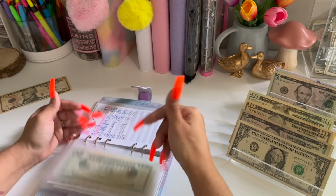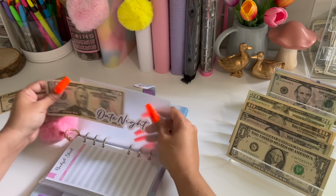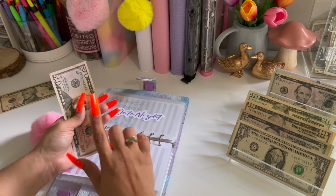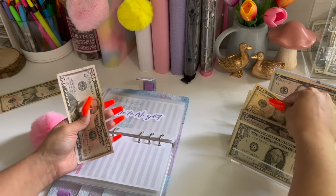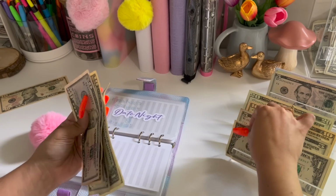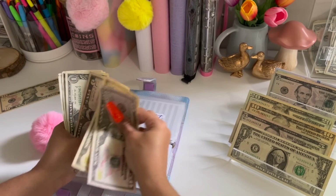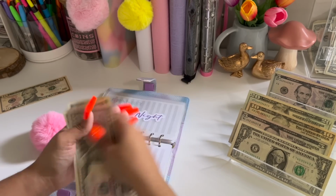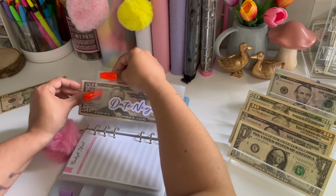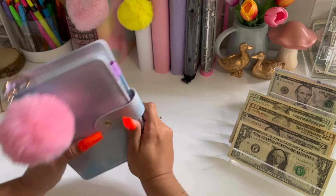Let's see. Okay, so date night right now has $50 in it. We did spend some of the funds last weekend. So today it's going to be receiving $18. So 10, 15, 16, 17, and 18. So now in date night we have 50, 60, 65, 66, 67, $68. Okay, and that is it for my low priority binder this week.